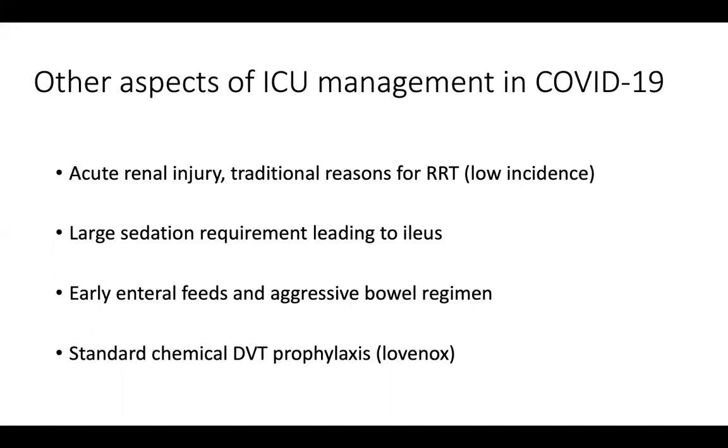All these patients require a large amount of sedation. Many of them develop ileus, so we start enteral feeds much earlier in them. We do an aggressive bowel regimen ahead of time and start standard DVT prophylaxis.